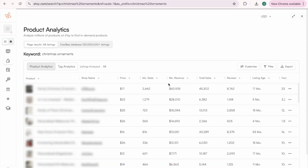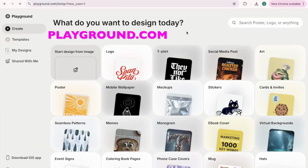I will tell you some of the top ones are actually in the wedding niche. So I'm going to design an ornament with you right now in the wedding niche. All right, so here is Playground.